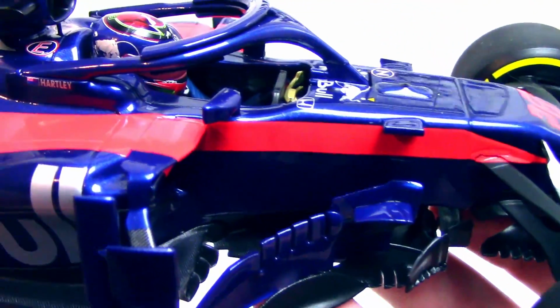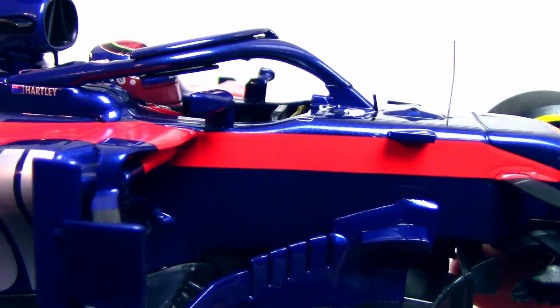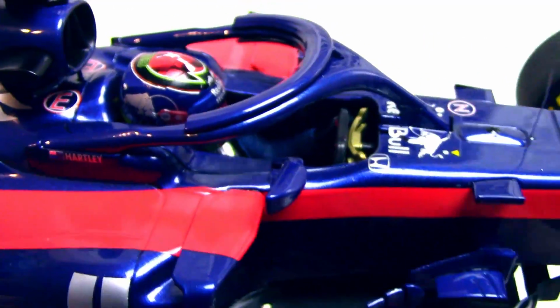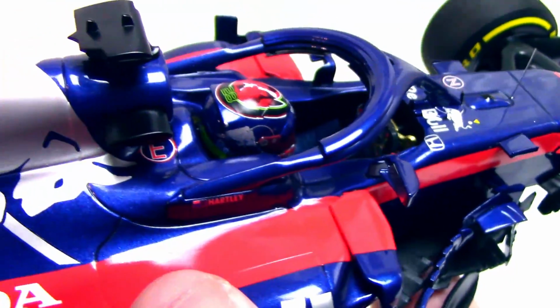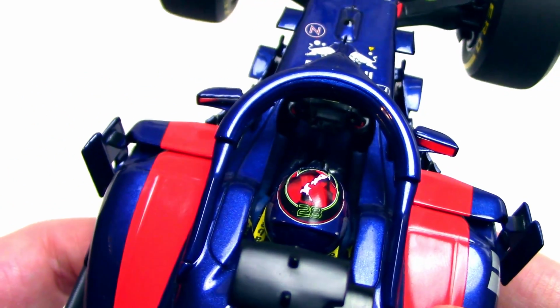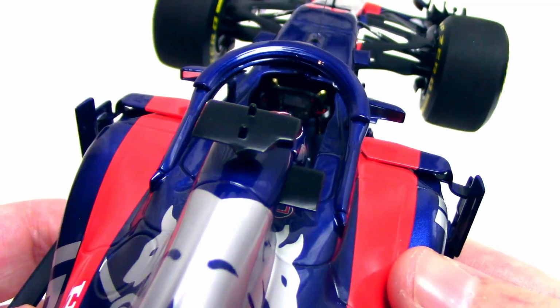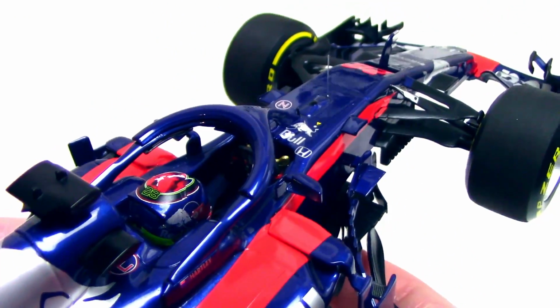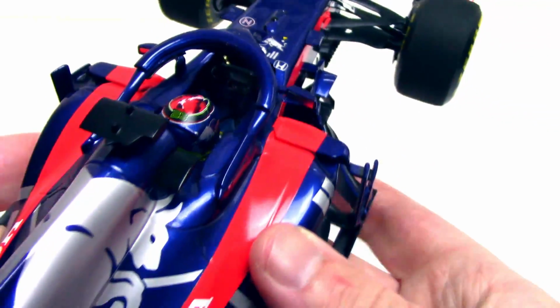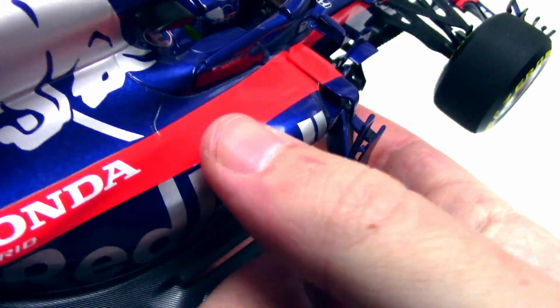Here's the halo. There's a wing on top of the halo, as you can see, and we'll try to get a look at Brendon Hartley in the cockpit there. I keep touching those barge board pieces on the side there. Hopefully you're getting a good look inside the cockpit. They have the steering wheel in there. Hard to tell what Grand Prix this is from. I don't think there's anything specific in the cockpit that would indicate which race this is from.